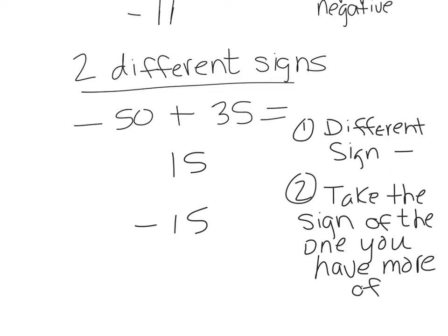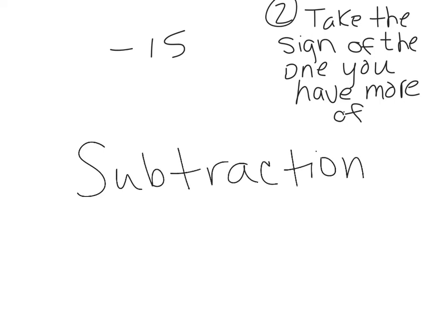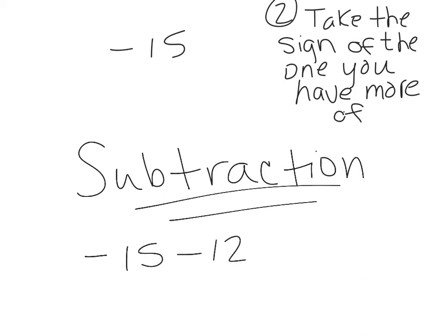Okay, so I think we're all good with the adding. The subtracting is the one that on our pre-test kind of got us a little bit. So now I'm going to move on to subtraction. Now, I get this question. I get the same question over and over again from students all 14 years that I have taught integers, either for the first time or when it's come back to review. They say, in this subtraction problem, is that a negative or is that subtraction?